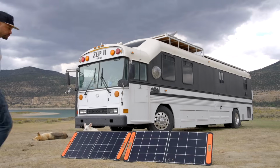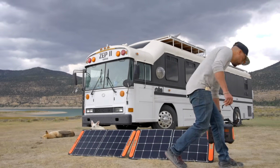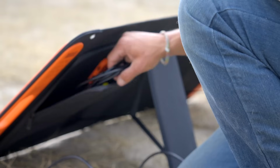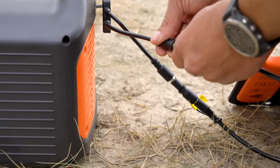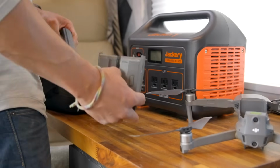The reason for that is, with this particular unit, you're able to move it out into the sun. 200 watts of power can go directly into the unit itself. Then we're able to charge our electronics, our laptops, and any other devices that we need, and that will save power on the main power bank of the bus.